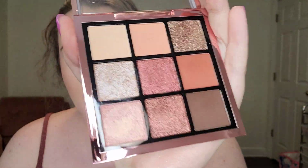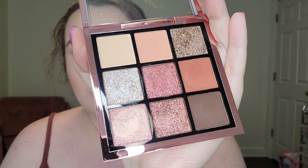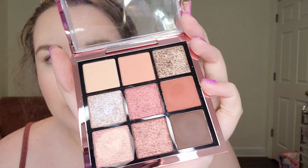I've never tried eyeshadow palettes from LA Girl before. This is only the second thing that I've tried from them in general, but this gold shade was jumping out at me at the store, so I had to try it. This was at Target, so if you look there, let me know if you find it. I'm gonna start by setting my lid with this light shade right here, and it actually is a little bit darker than my skin, so it gives a nice little transition shade for me.